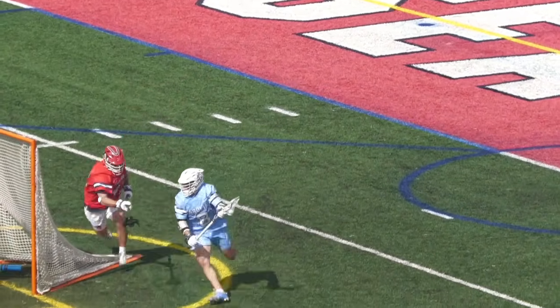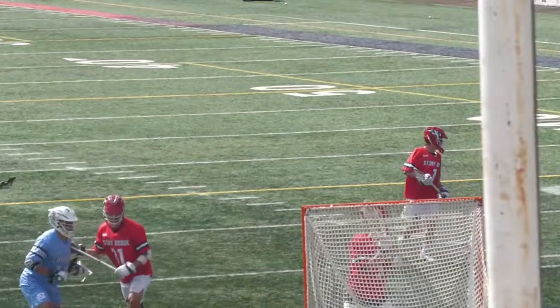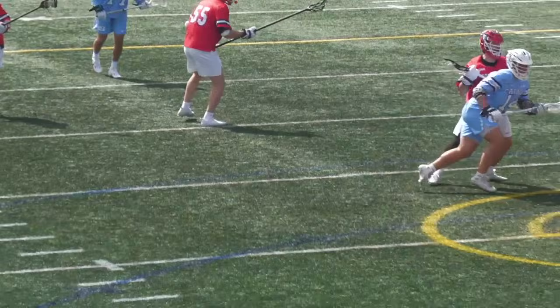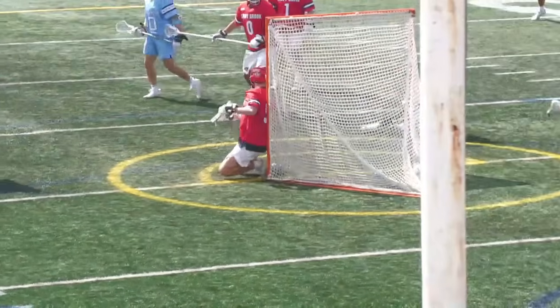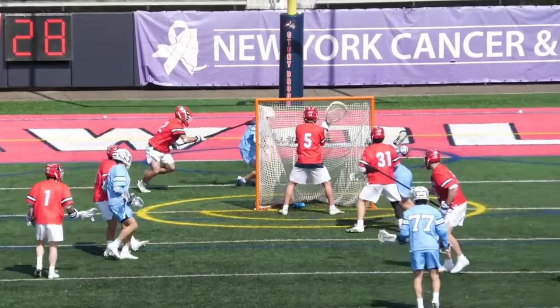Split to roll at X, little Hezzy. He knows what to do once he gets the goal line extended. Finishes with the left hand. 58 seconds. That's a potential freshman of the year in the NCAA, Owen Duffy.